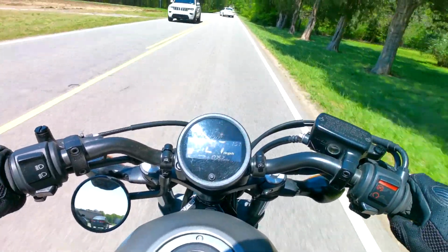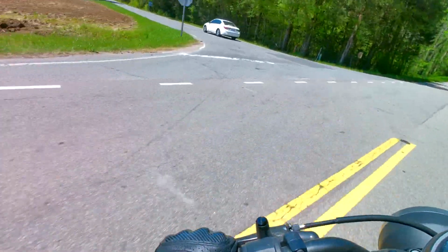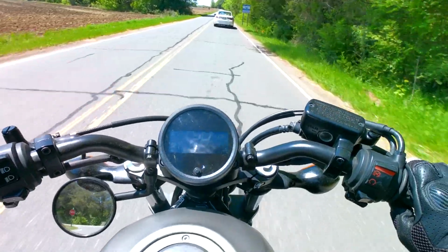And I left the audio in this as loud as I could, just so that y'all could get a good sense of the amount of wind noise that this bike has.